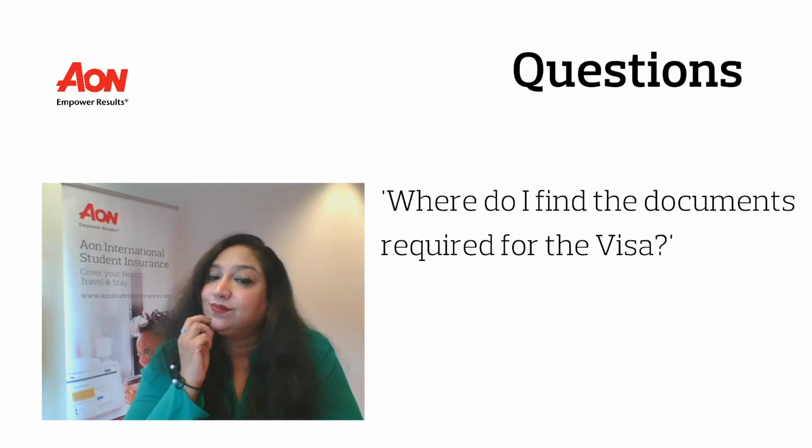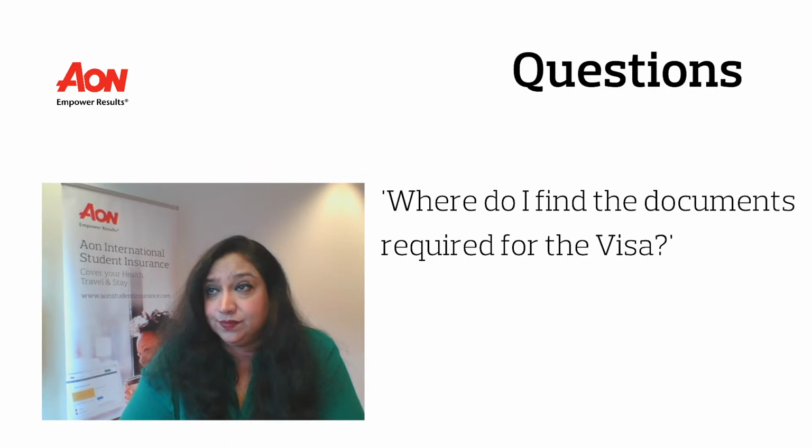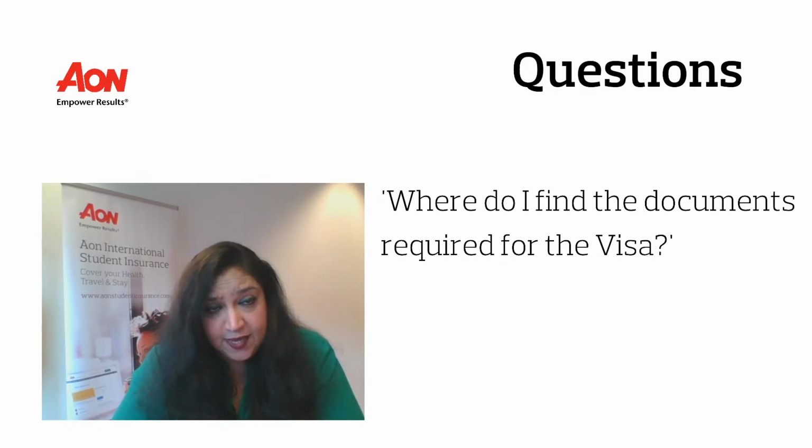Someone asked about the documentation they need when applying for a visa, and where you can find the documents required for that. Well, I know that in certain countries, before coming to the Netherlands, you need to show that you are insured. For documents for a visa, I would suggest that you ask at your university, because they are the ones who are applying for visas for you. If you want to know what kind of documents you need to upload, I would suggest you go to the Student Services office or the international office to apply for our insurance.